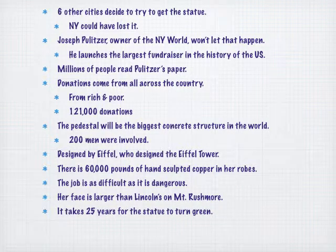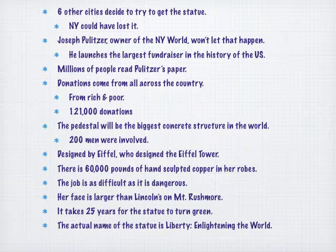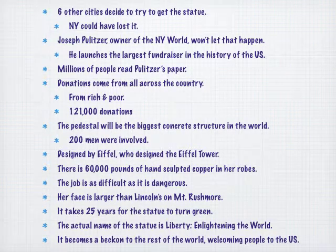It takes 25 years for the statue to turn the green color that it is right now. We talked in class how when it was made, it would have been a brownish, orangish color like copper is, and now it's turned to that green color. The actual name of the statue is Liberty Enlightening the World. It becomes a beacon to the rest of the world, welcoming people to the United States.